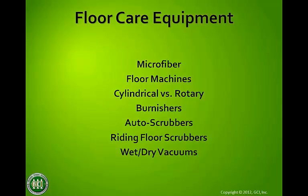Now, we went through that part. We're going to talk a little bit about the equipment that you're using. I'm not going to repeat all these. You guys have used these all your life, or if you're just getting started, you're getting an education about all these items. And I'll show you some pictures as we go.